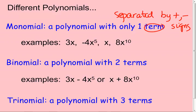Okay, so a monomial, mono means 1. That's a whole number. That's okay. It's the exponent that can't be. The exponent is what can't be a fraction, a decimal, or a negative number. This is the exponent, the 5 here. And we'll talk about what it means in a second. And the x is the base. These are all monomials. There's only one term for each one of these.